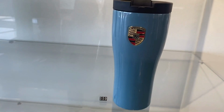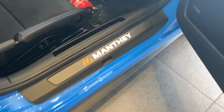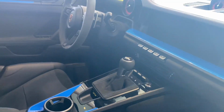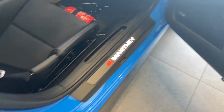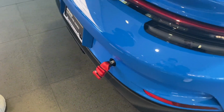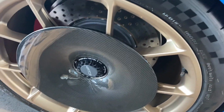I want a $59 coffee cup that has a Porsche logo on it. $525 GT3 cup. Got the Manta Ray logo. Got the fire extinguisher. The automatic transmission. Oh, it's a 2+2. No roll cage though. Manta Ray? I don't think it's Manta Ray. Tow hook. Manta Ray. Turbo fan mini edition.